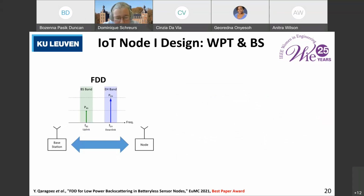So an approach that my student proposed, and he even won the best paper award for it, is to make use of frequency division duplexing, FDD, by which the signal for energy harvesting is in one band, and the signal that will be used for backscattering is in a slightly different frequency band. And the challenge is to keep these two frequency bands as close as possible, such that the antenna can still be a pretty narrow band antenna, that there is no need for a multi-band antenna.